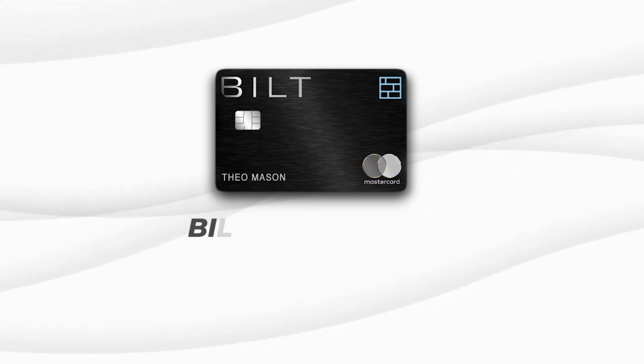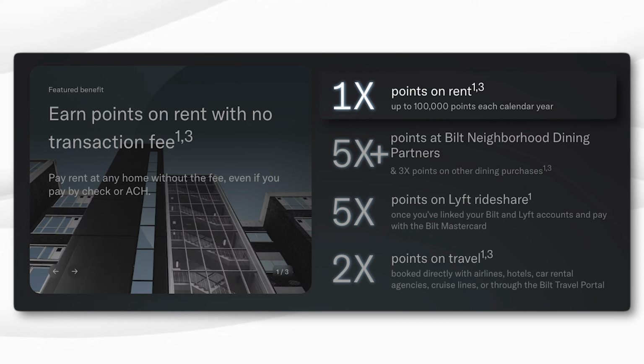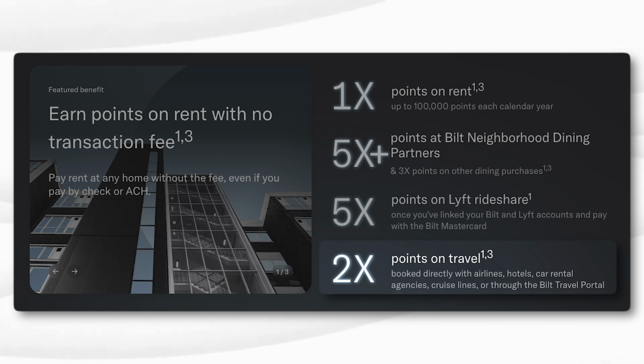And now the fourth card you need in your credit card setup is the Bilt MasterCard. The Bilt MasterCard is currently the only credit card that lets you earn points on your monthly rent payment without charging any fees. On top of this no annual fee card offering you 1x points on rent up to 100,000 points per calendar year, you also get 5x points on Lyft, 5x points with Bilt Neighborhood Dining Partners, and 3x points on other dining, 2x points on travel, and 1x points on all the other purchases.